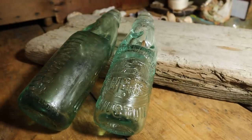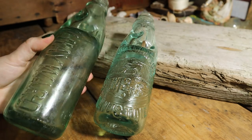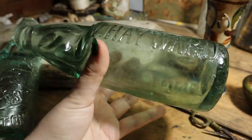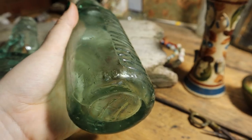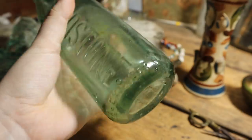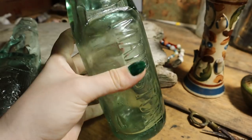So these are two of my favourite finds of the day as well. This is my first ever complete cod bottle. And another very almost complete cod bottle. So here is my complete one. And it is a W. Hayward. What does it say at the bottom? Leeds and London, with an H on the bottom. A. Alexander and Company, Maidstone.